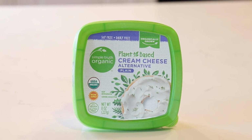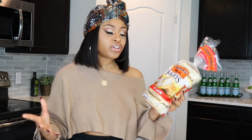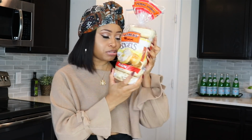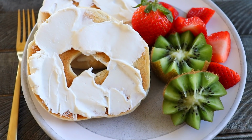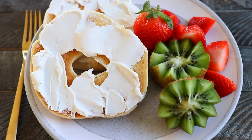Picked up the Simple Truth Organic Cream Cheese Alternative. And with that, I'm just keeping it simple. I'm gonna have it on a bagel for breakfast, and so I just picked up this pack of plain bagels. Toast these bad boys up and slather on some of that cream cheese alternative. Quick, easy breakfast. You really can't go wrong with a bagel and cream cheese. It's simple, it's filling, and it literally takes like 3 minutes to make. I paired mine with some fresh fruits for a well-rounded meal.